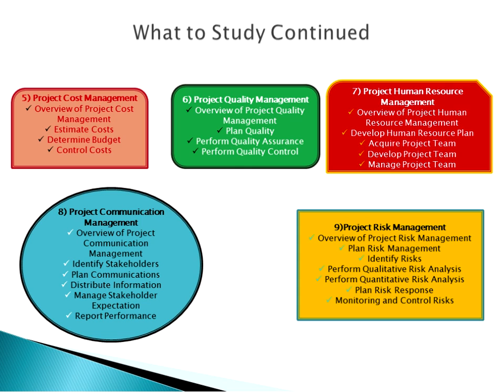Number 7 would be project human resource management. This is the overview of project human resource management: develop human resource plan, acquire project team, develop project team, and then also manage project team.